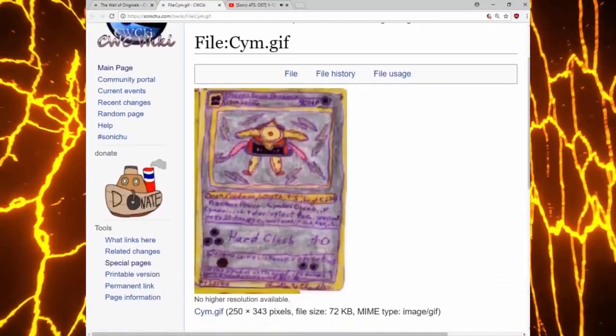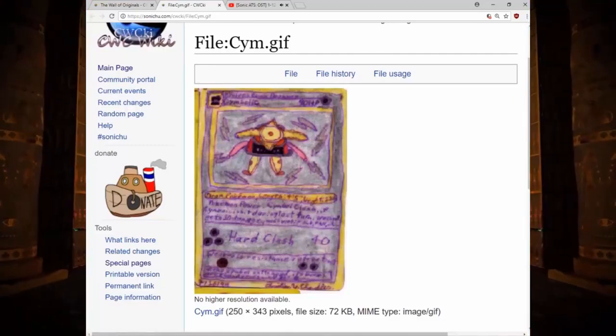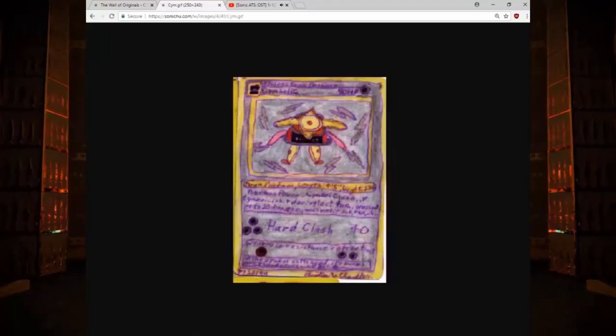I think this is its evolution. Symbolic? Oh, because it's a symbol. That's somewhat clever. That's about as clever as you're gonna get from Chris. Its move is Hard Clash, and that does 40. You could tell it's from the original design, but yet again, the feet.